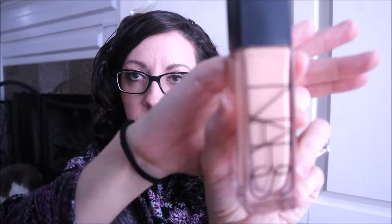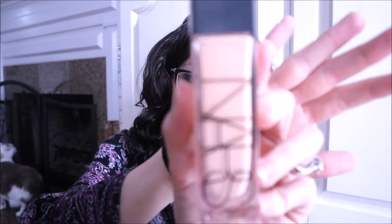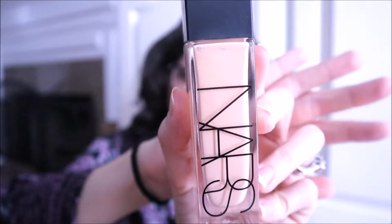And then next, I was paired with NARS. See here, it's not wanting to focus for you guys. There you go. NARS Foundation, and this is the Natural Radiant Longwear Foundation, and it is medium to full coverage, and it has a little pump on it. They matched me up with that, and how they did it was they just put some here on my jawline, and if it disappears into your jawline and your neck, then it is a perfect match. So they did a few of them for me, and this is the one that disappeared.